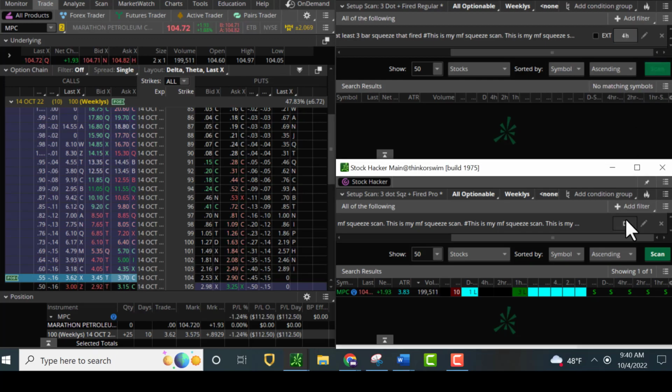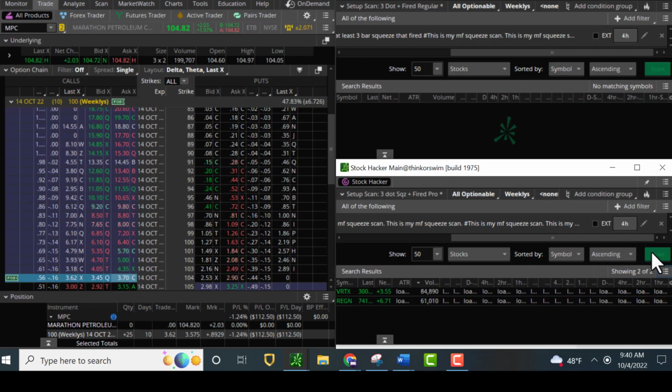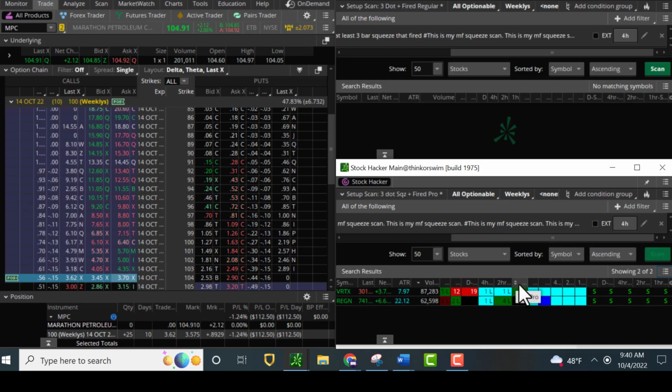While I'm waiting for MPC, I'm going to continue to run my scans to look for another trade. On the 4-hour time frame, I see VRTX and REGN. VRTX is the only one that meets all criteria, but I have traded it in the past and it moves really weird, so I'm not interested in taking a trade on it.